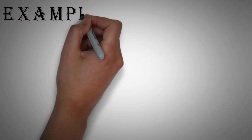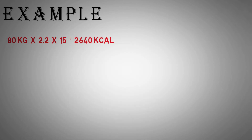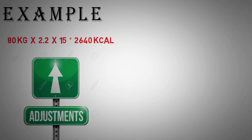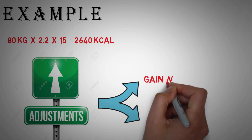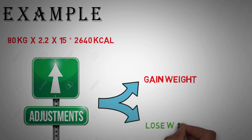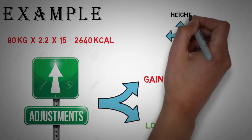Let's take an example. 80 kilograms multiplied by 2.2 multiplied by 15 equals 2640 calories. As I said, you have to make some adjustments, because there are a lot of people with 80 kilograms and that number is not maintenance for all of them. Some gain weight with that number, others lose weight, because there are more factors that influence it, like height, activity, fat percentage and more.